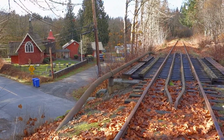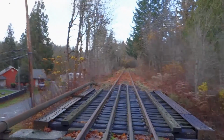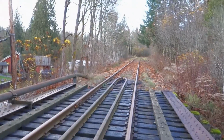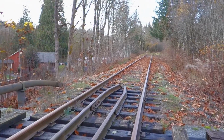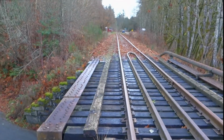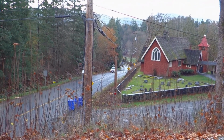This is just such a lovely spot. Such a cute little bridge. And down below is a Howe Truss Bridge on the road.